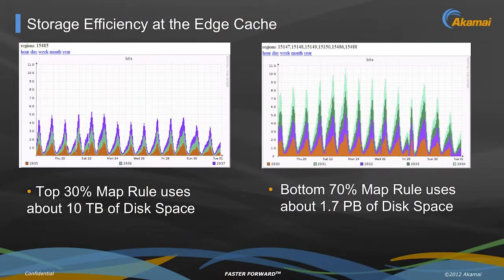Storage efficiency. If you look here, this is the 30% map rule. It's generating about 5 or 6 gig. This is the 70% map rule, which is generating about 11 gig. The interesting thing is when you look at the storage utilization, that 30% map rule, all the content there, only utilizes about 10 terabytes of data. It's really the head, right? And the long tail is 1.7 petabytes. Again, we're trying to optimize bang for the buck inside the operator network to increase the offload and increase the utilization of their CDN.